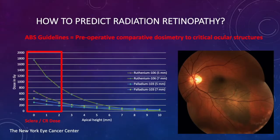So how do we predict radiation retinopathy? Well, the American Brachytherapy Guidelines suggest preoperative comparative dosimetry. This tumor you see on the right is subfoveal. The dose that has to go to the tumor is going to be quite high to kill it, and therefore the radiation to the fovea will be quite high, and the risk will be quite high as well.